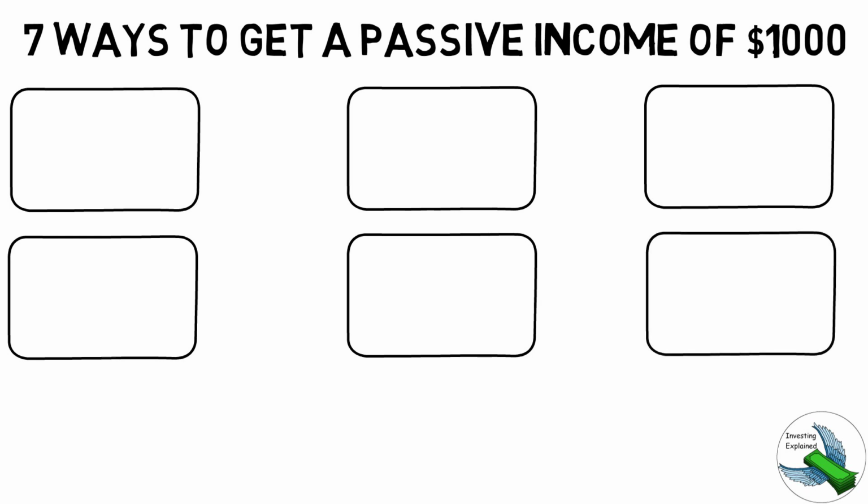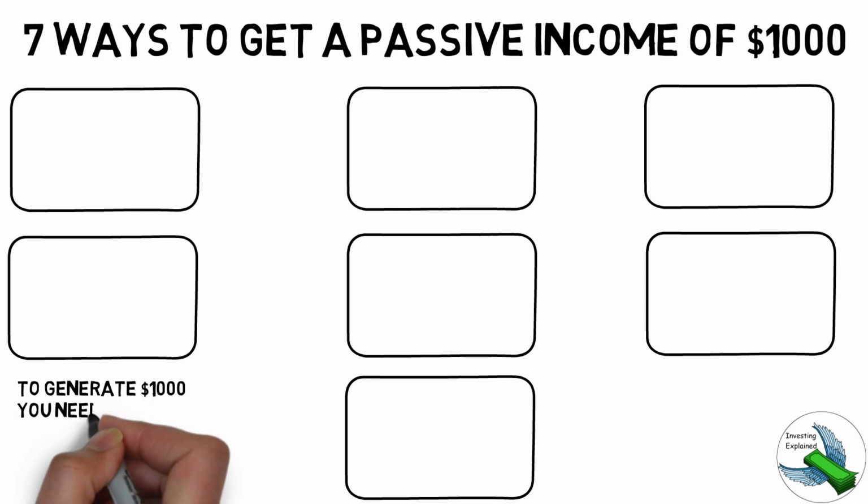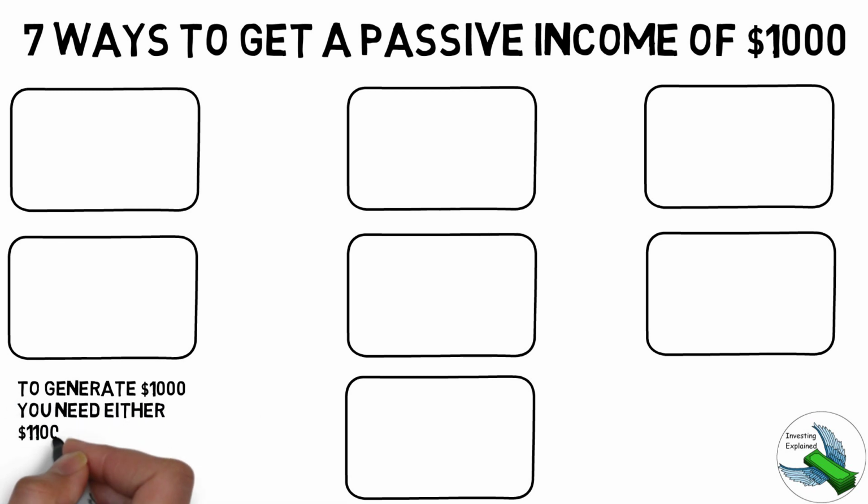Then at the end, we'll see how much it would take if you were to put all of your money into a dividend paying ETF. The dollar amount needed ranges from anywhere between $11,000 and all the way up to $90,000. So stay tuned to see where you should spend your money for the highest dividend.